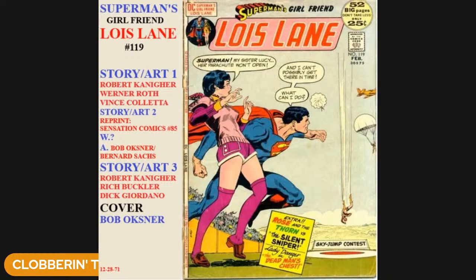Okay, Superman's Girlfriend, Lois Lane, number 119. Story and art by Robert Kanigher, Werner Roth, and Vince Colletta are the creative team. The first story is a reprint of the second story, Sensation Comics 85. No writer listed. Bob Oksner, Bernard Sachs. Story 3, Robert Kanigher, Ruth Buckler, Dick Giordano. And that's the back story. I believe that's the Rose and Thorn story, which used to appear in the back of Lois Lane. I love this cover.